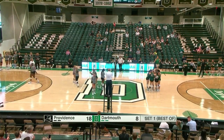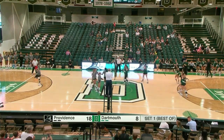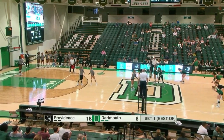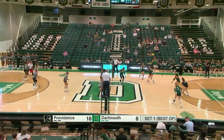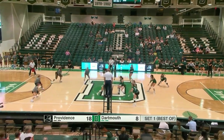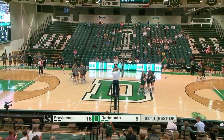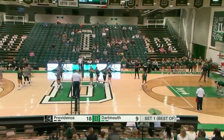Really good roll shot. I think this is actually a broken play, in all honesty, for Providence. It was a nice job by Stevens putting the free ball short, and I think that was supposed to be an intended shoot set for Berry, and she didn't recognize it, and Taylor kind of bailed her out, but made it work. Here's the set by Mullins across for Stevens, and that kill picked up by Piper Stevens. So a point back for Dartmouth, but still a lot of work to be done here. 18-9 the advantage for Providence.